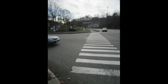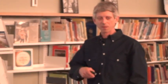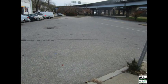Even where there's a crosswalk in some of these situations, it's still not safe. I may be wrong, but I think there was a pedestrian hit on this crosswalk recently. Yeah, you're right. And the problem is, it just takes a long time to cross here. And we're talking about elderly folks and their mobility issues. If you're not a very fast walker, you can't get across this during the crossing cycle. So these are the kinds of issues that we just have to think about.